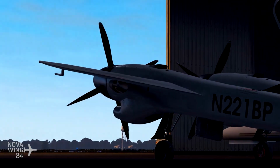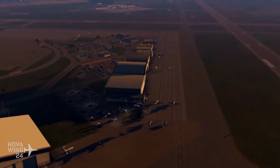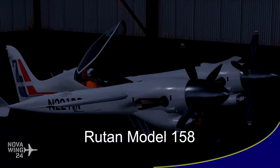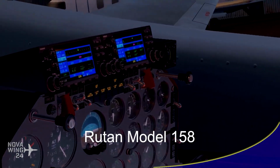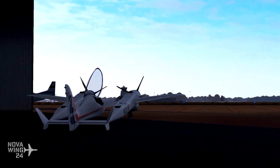All right, using that as a perfect gateway into the world of X-Plane 11, this week saw the release from developer V-Sky Labs of their rendition of the Rutan Model 158. If you're scratching your head and wondering what a Rutan Model 158 is, that's a really good question, because there was only ever one of them.